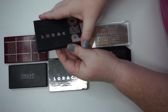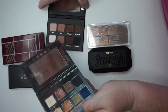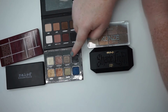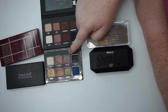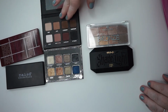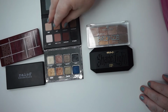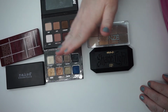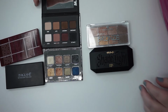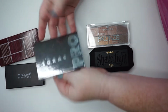These Lorac ones, the Pro and the Metals, I don't even think they make the Metals anymore, but I love this one a lot. I think I got it from my friend Megan also. I love this a lot because you can basically just take this, and together you have a variety of looks. These are my standard travel palettes. I always bring these along with me because they're so easy to use on the go. So again, I am not getting rid of either one of those.